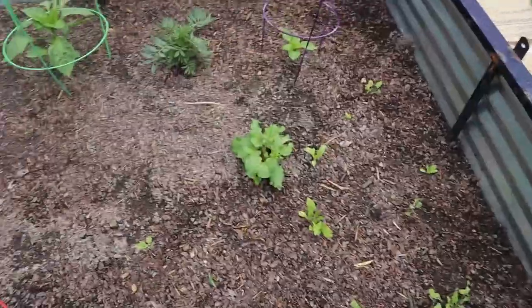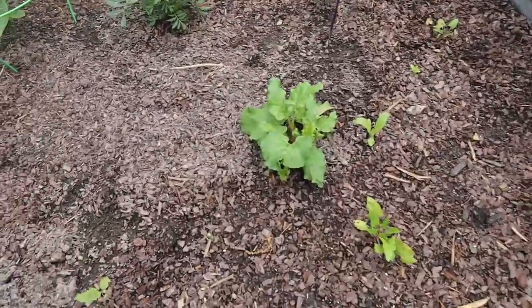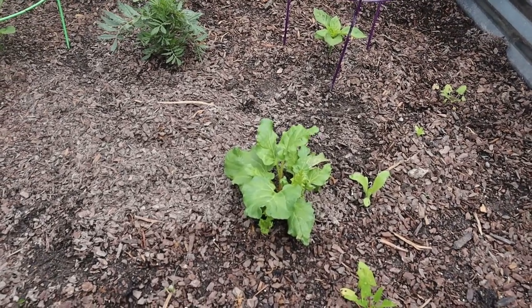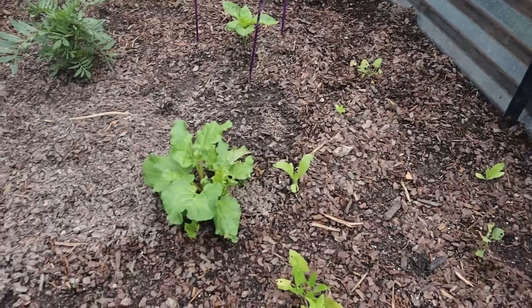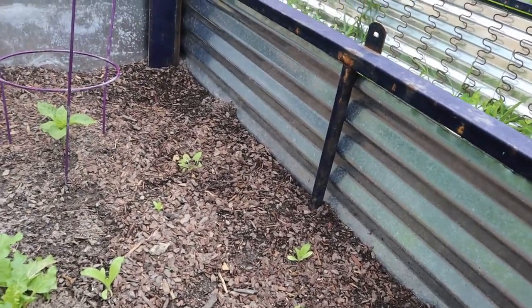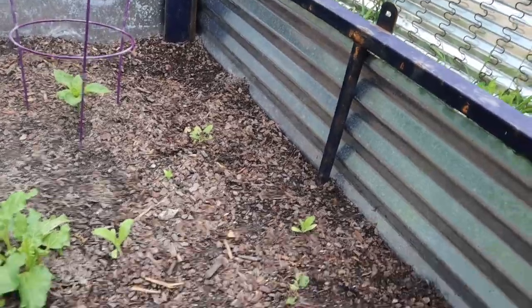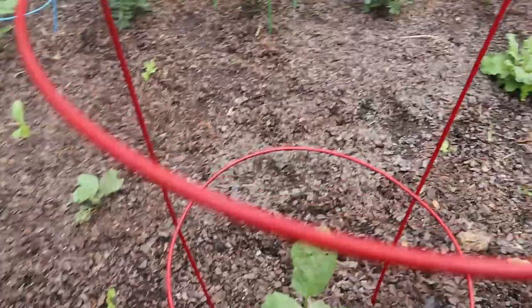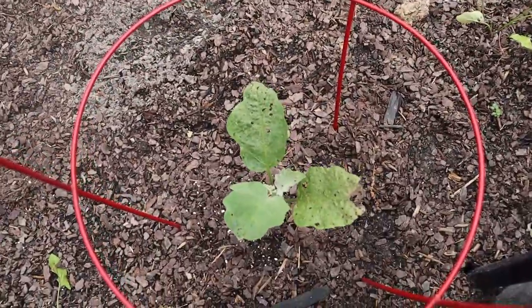Right here, this is an experiment. Isn't everything? Rhubarb. How cool is that? We got rhubarb. We got some calendula babies. They don't seem to be making a ton of progress, but they are starting to put on more leaves. So fingers crossed. Here we have our eggplant and our constant problem, the flea beetle.